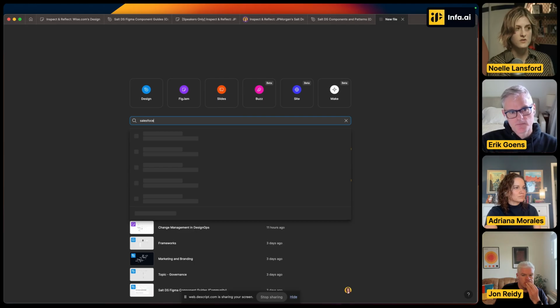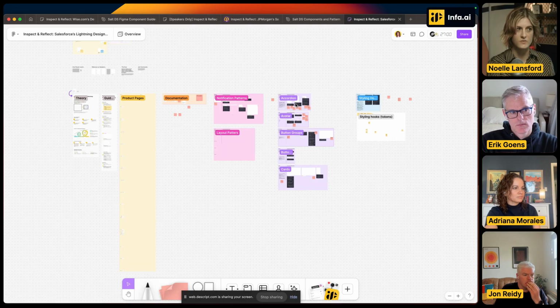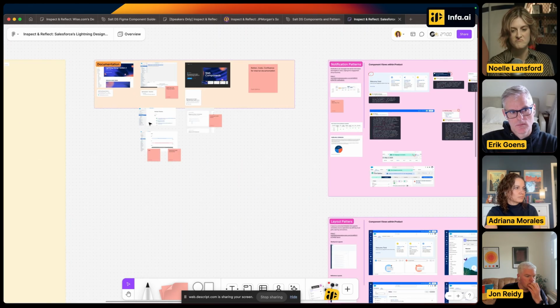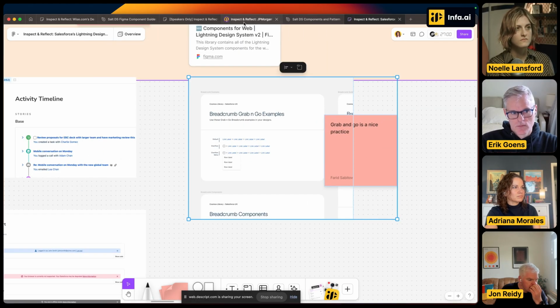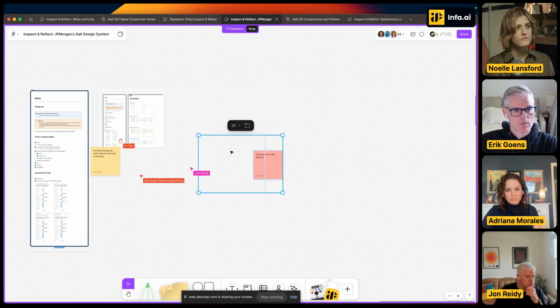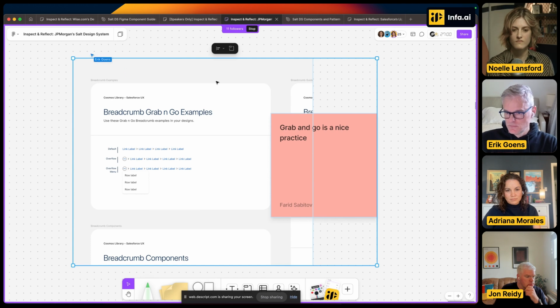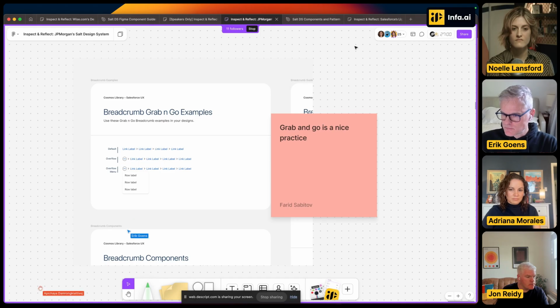So I thought it was super smart the way that they made their Figma public. You know, the doc site is often that source of truth, but this allows us to look into their design workflow a little bit more. And I thought it was well done. Another interesting thing related to Figma: when we did the Salesforce design system inspect and reflect, we really liked the grab-and-go examples they had. You can just select them and copy and paste into your Figma files. That was super easy, super fast.